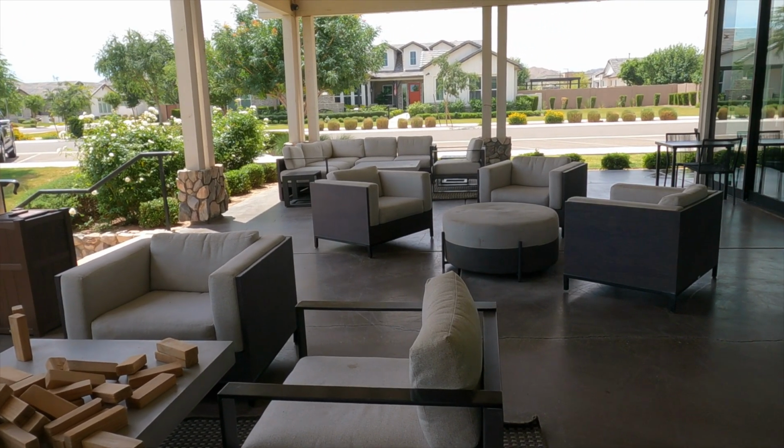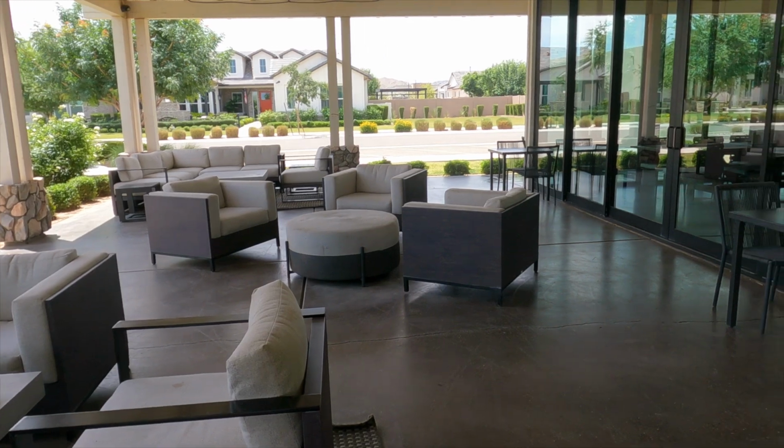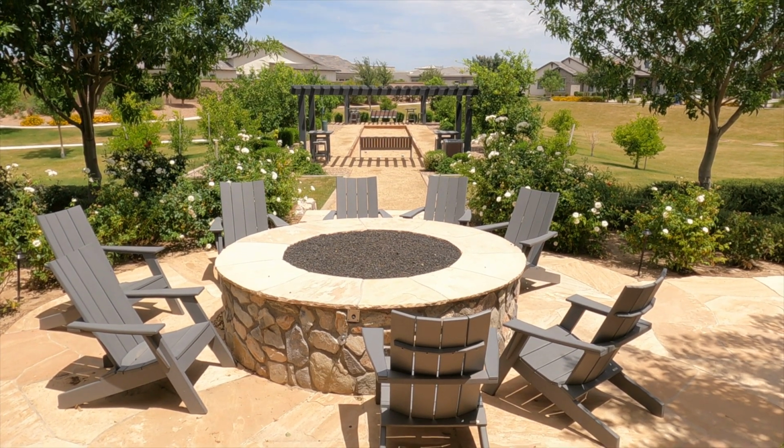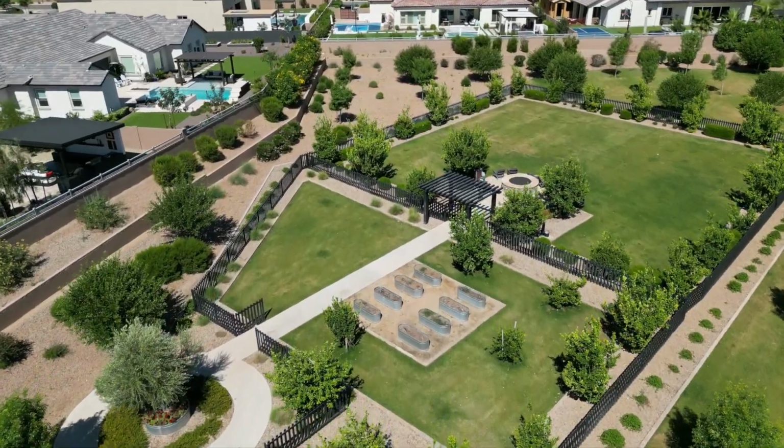Now, this is one neighborhood that actually does have a few amenities. They have a clubhouse with an outdoor kitchen and dining, an outdoor fireplace, bocce ball courts, a fire pit. There's even a dog park and a couple of playgrounds.